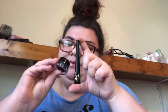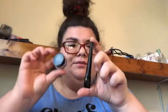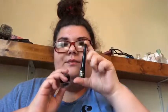For eyeliners, I've been dipping back and forth between the Butter London and just a Color Mates gel eyeliner. It's a drugstore eyeliner, and then Butter London. These are my two favorites. I still need to focus on applying these one day, but these are the House of Lashes falsies.